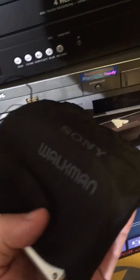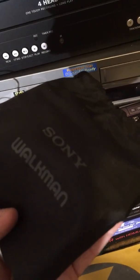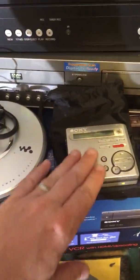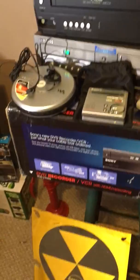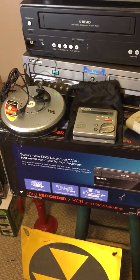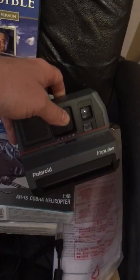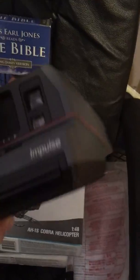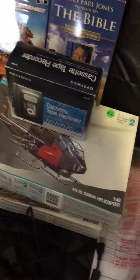It actually has this little Sony Walkman pouch that goes with it, but those sell for whatever, $35. And I tested it before I bought it, so all was good. Over here, we got a Polaroid Impulse, which is not the typical Polaroid I would buy, but it was only $1. So again, can't go wrong for $1.